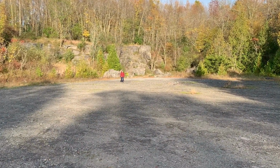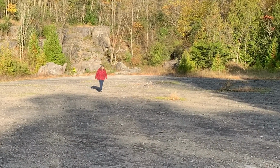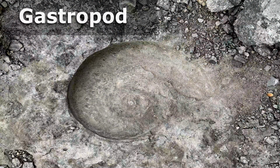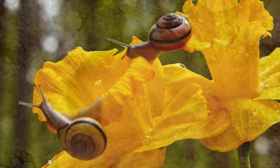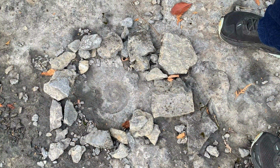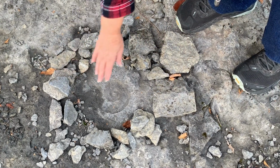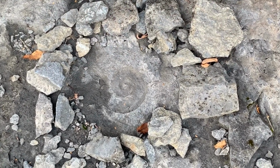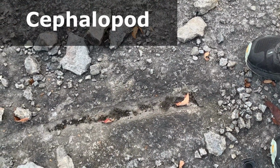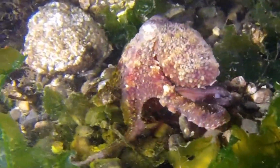People notice these strange shapes in the black limestone and recognize them as fossils. For example, these gastropods, which are precursors of modern-day snails and slugs. People who've been here before have been kind enough to put stones around the fossils. Here's a beautiful specimen right there. I think this is a cephalopod, the precursors of modern-day squid and octopus.